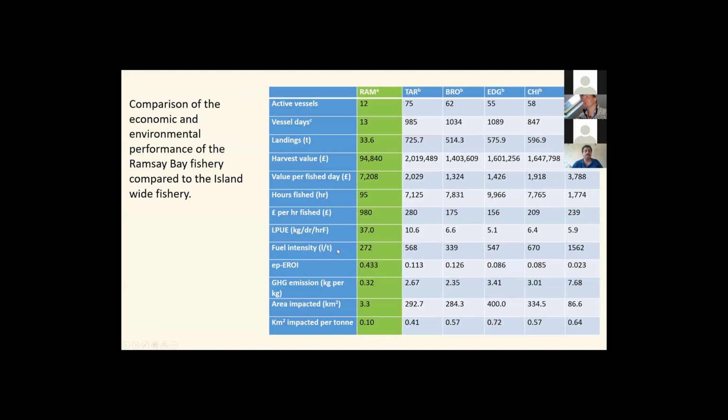And when we look at that in terms of food production efficiency, the Ramsey Bay fishery, which is shown in the green column here, and I'm not going to go through all of these, but if we look at any of these metrics of fisheries performance, it hugely outperforms the fishery management system in the surrounding areas. The statistic or the row I'd like you to look at is the EROI, which is the energy return on investment. And so you can use this value to compare food production efficiency with other food production systems like beef or pigs or eggs. The EROI for the Ramsey Bay scallop fishery, bearing in mind this is a fuel-intensive fishery, outperforms beef, pig, and egg production in terrestrial food systems.